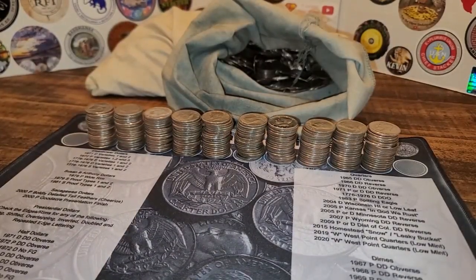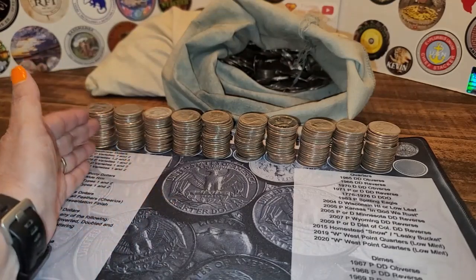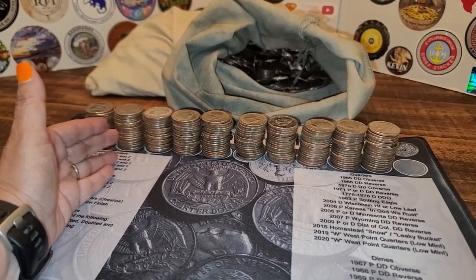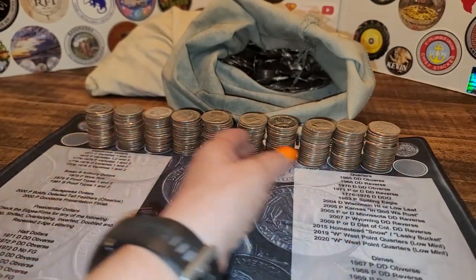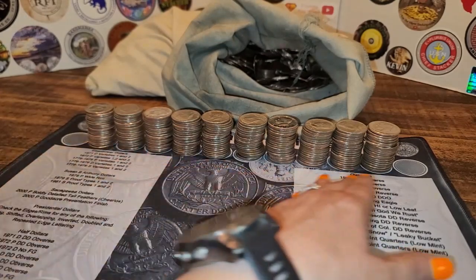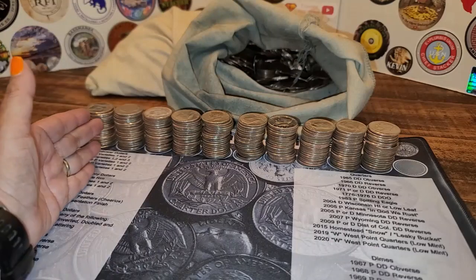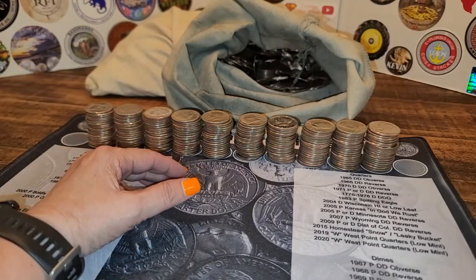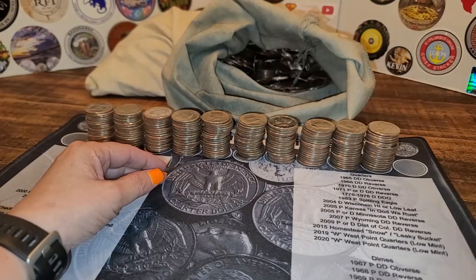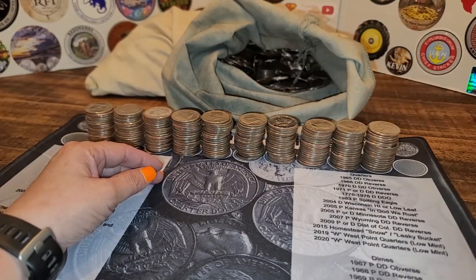To make things easier on me, what I did was I replicated what it would look like in the box. I did stacks of $10, and there are 10 stacks here. So this is $100. So this would basically be one row in a box. Now, while I was doing that, yes, I did check the edges to see if there was any silver. As far as I could tell, I didn't see any obvious silver.